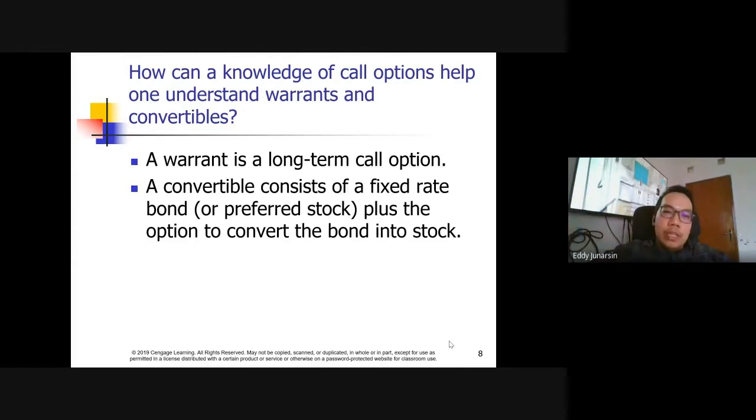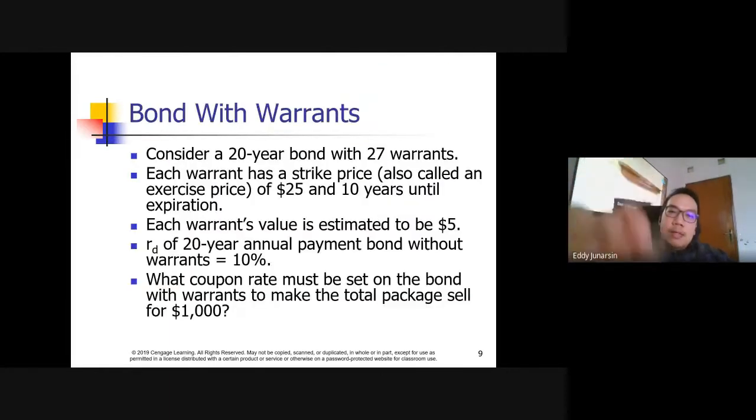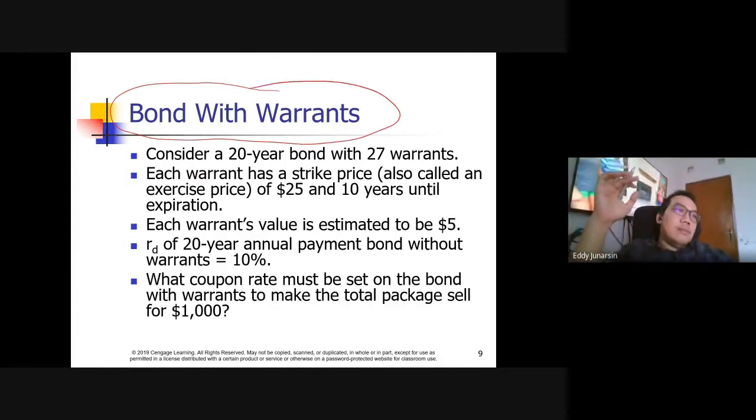Okay, so now let's continue with the second form of hybrid financing. So we see warrant here. So what is warrant? Warrant is similar in nature or in characteristics to a call option, right? Warrant is usually complementary with bond issuance. So again, warrant is similar to a call option. This is the right to buy a company stock in the future at a certain price, within a certain period of time.